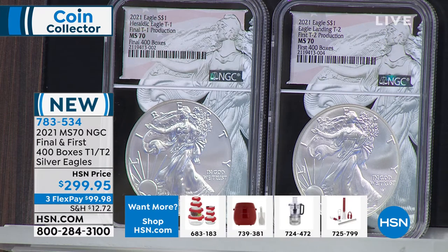Now, if I may, Marlo, I'd like to go back and talk about the transition of the American Silver Eagle. I'm really excited about the dual core. It's gorgeous, it's spectacular. I love the first time the Mint did first last, but let's talk about the Silver Eagle itself.